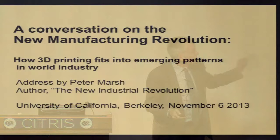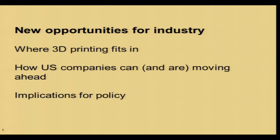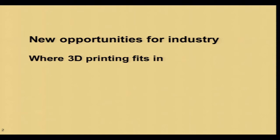I'm going to try and fit 3D printing into what I see as the bigger picture. That's the subject of this, really, for the next 10, 15 minutes. What I'm trying to do is to talk about where 3D printing fits into some of these broad trends, what American companies are doing, and then what are the implications for policy in a much more general way.